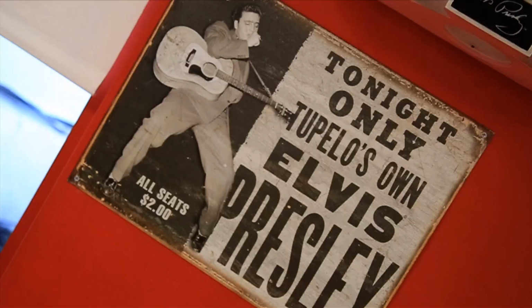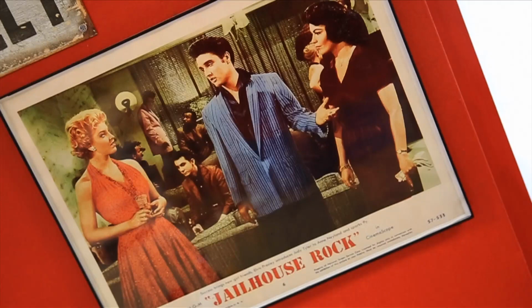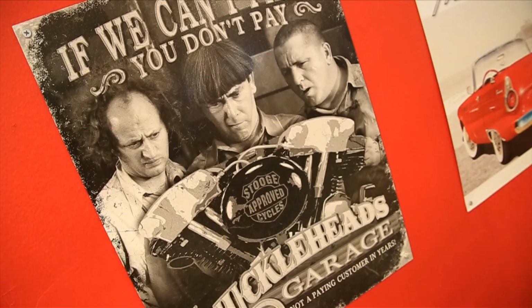This is our kind of music, the era we grew up in. And so it's really good for us. We enjoy the music, we enjoy the wait staff. Yeah, it just reminds you of your youth. We all want to be reminded of that. Some of the stuff you see on the walls, I've been collecting throughout the years. You know, I love this stuff.